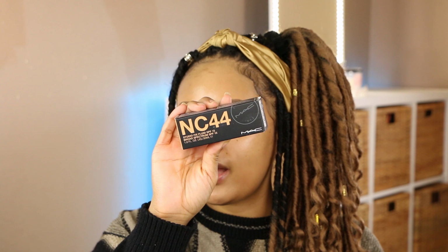Okay, so the first thing I picked up was the NC44 Studio Fix Fluid SPF 15 foundation. Now I asked them, what's the best foundation in this store? Well, Natasha, shout out to her because she's the one who really helped me out. She said this is the best. I wanted the best, only the best products.